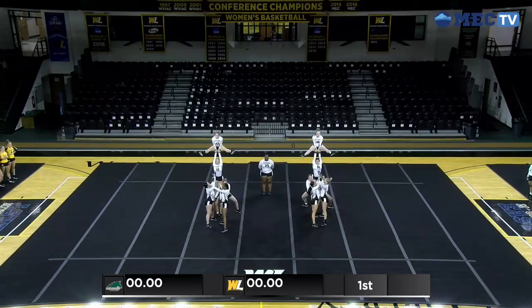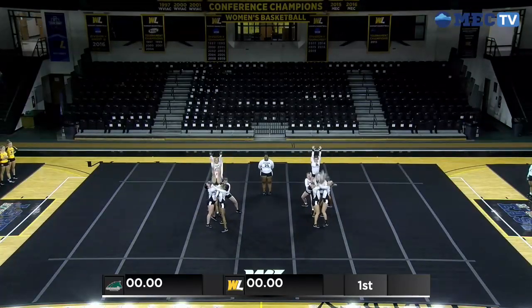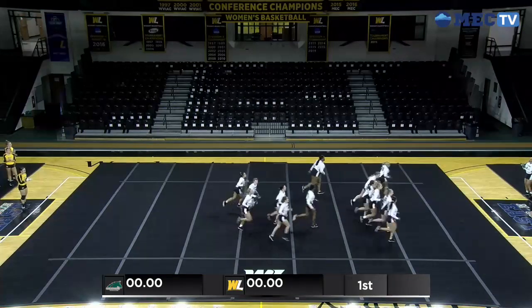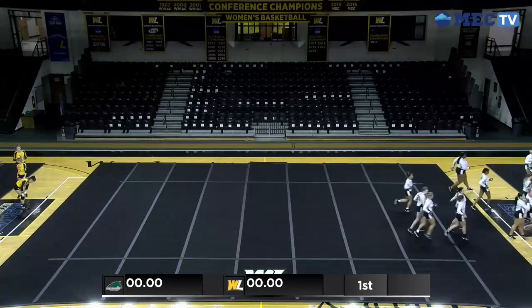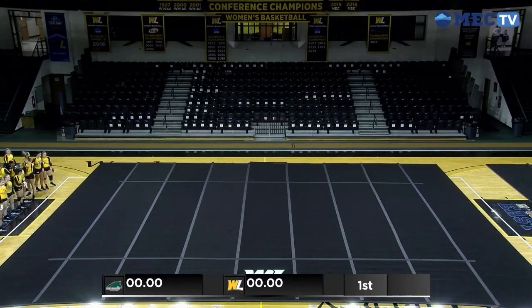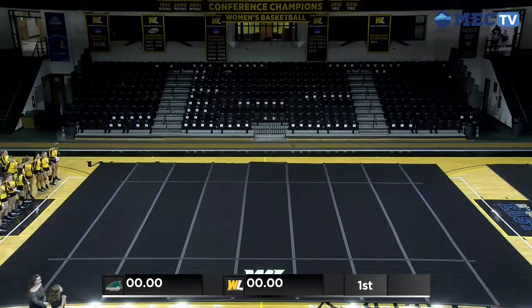Up top, Megan Despres and Mackenzie Holland on the right. Nice high catches, and I think we can see why Stevenson scored so highly in their first meet. Yeah, pretty good effort there. Stayed synchronized and stable structures. That's all part of what the judges look into.